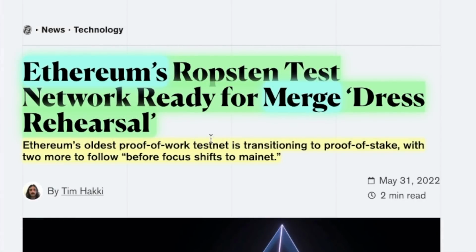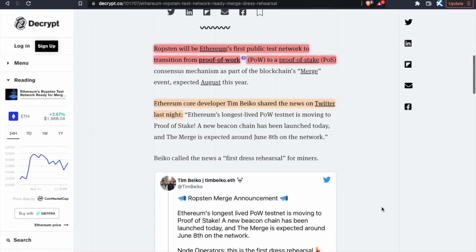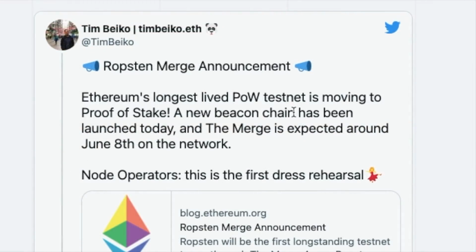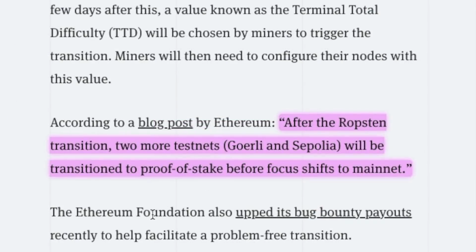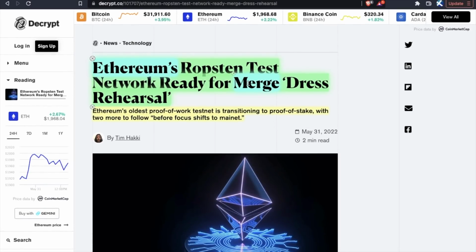Ethereum's Ropsten test network is ready for the merge dress rehearsal. So the first testnet out of three is about to transition to ETH2. Ethereum core developer Tim Beiko shared the news on Twitter last night: "Ropsten merge announcement. Ethereum's longest-lived proof-of-work testnet is moving to proof-of-stake. A new beacon chain has been launched today, and the merge is expected around June 8th on the network. Node operators, this is the first dress rehearsal." So if this is successful on June 8th, after the Ropsten transition, two more testnets, Goerli and Sepolia, will be transitioned to proof-of-stake before the focus shifts to mainnet. The merge is coming, and the dress rehearsals are taking place now.